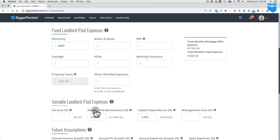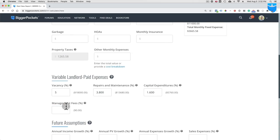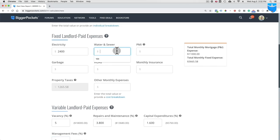And what are we running vacancy at? We had it here at 3%, but right now they're probably going to run it at 5. And management fees? 7%. All right, going back up, is there any water and sewer? Yeah, we grouped all of that into utilities common space. Perfect. So that's what we bid, 2,400.